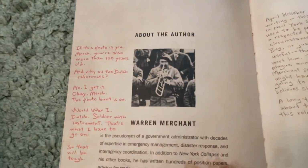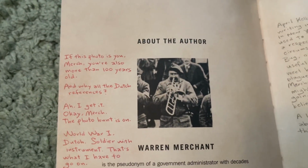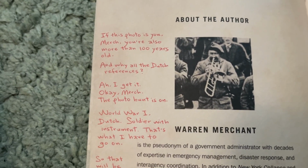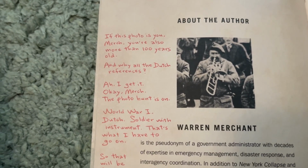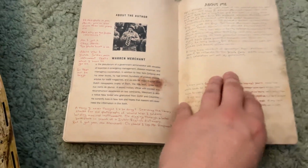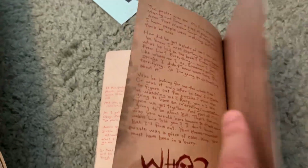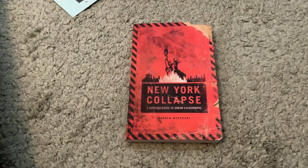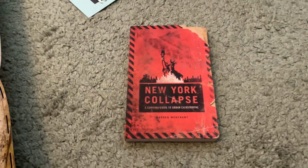There you are, and then about the author. And then look at the notes. You see about the author, and then the notes from the person who owned this book right before you saying, if this photo is you, Murch, you're also more than 100 years old. And why all the Dutch references? You can see the paranoia of the person who wrote the notes in this book. It's really neat, because the notes are from a Division agent. So you're getting their point of view in addition to the content written for the book itself that they read. It's a really cool keepsake and glimpse into the world of Tom Clancy's The Division.